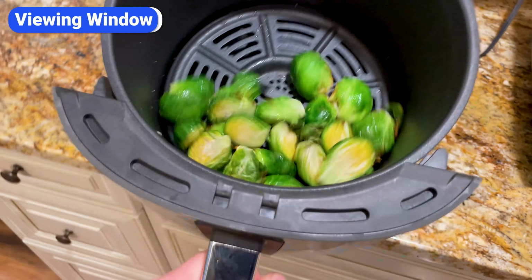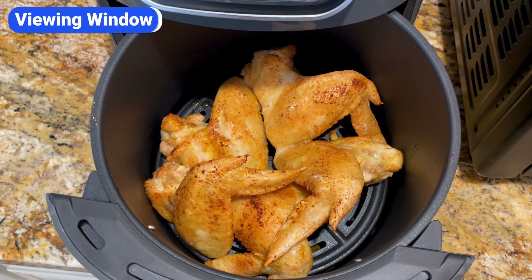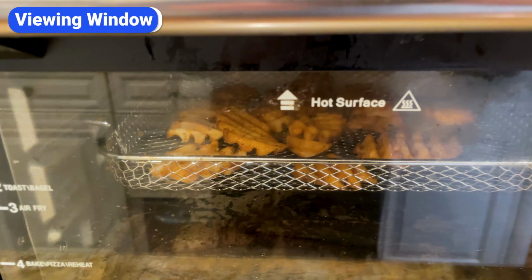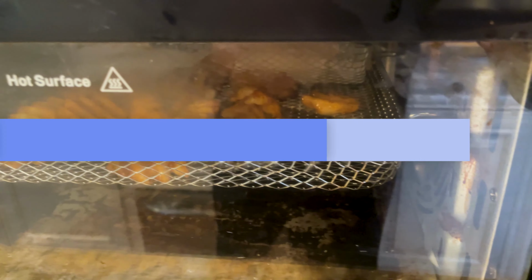Most pod-style air fryers have a removable drawer or basket. Since there's no glass window, you have to pull out the basket to monitor progress and make sure nothing's burning. Most convection toaster ovens have a glass door that allows you to see the food while it's cooking, so there's no interruption or heat loss unless you need to flip the food.